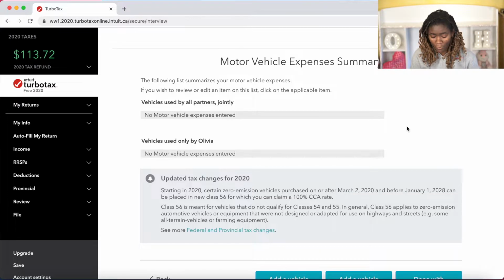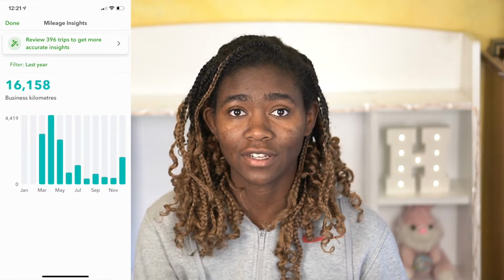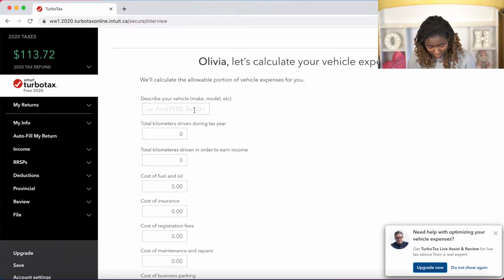And then continue. Motor vehicle expenses summary. So I would like to add a vehicle for business use. Another thing with the QuickBooks self-employed app is you can say what mileage is for what. So for example, when school was in person and I was driving to school, well then I would mark that as personal, and then when I was driving for Uber, I would mark it as business. So the mileage that I have here is just what I've done for business. Describe my vehicle, make and model. I have a Toyota Prius.